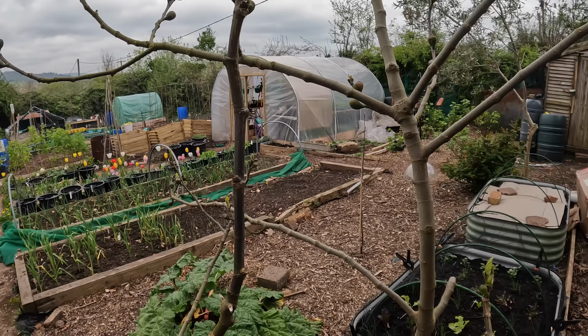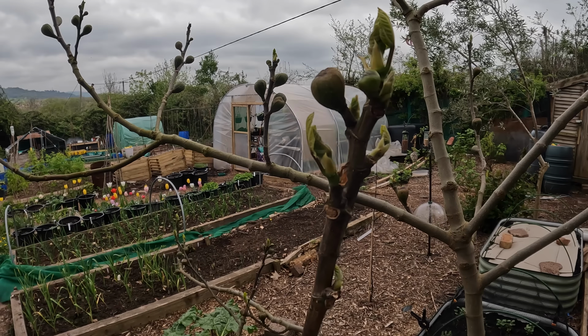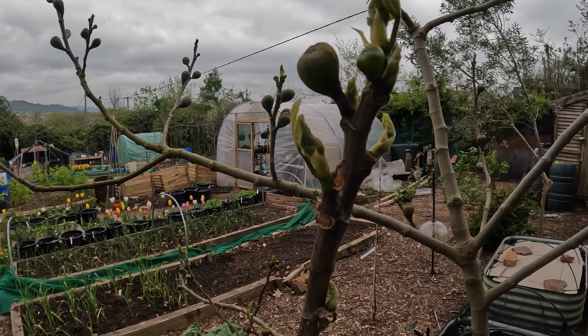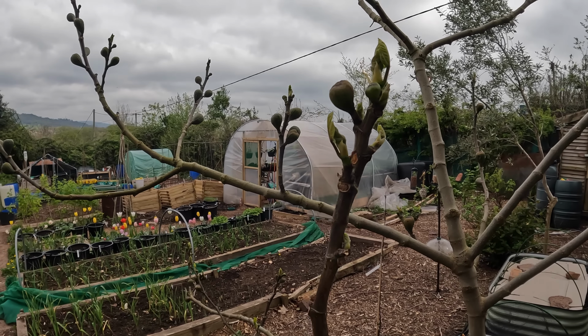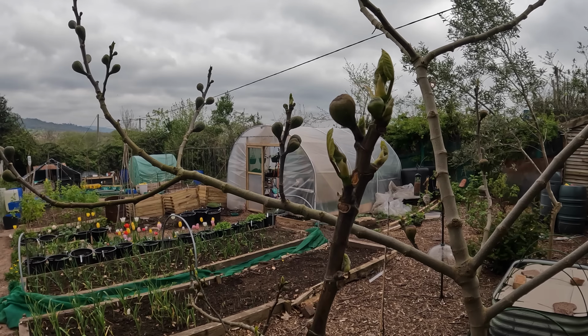So I thought if I put a few raised beds in, anything that I don't want to cull, the seedlings, yes, but if they're mature plants, it would be such a waste. So I think I'm going to put them at the back of the plot, let them carry on, do their thing, and then hopefully I'll have a bonus harvest. The fig tree is starting to leaf up now, and these little figs here, the ones that look like little peas, they should be this year's fruit. Fingers crossed.